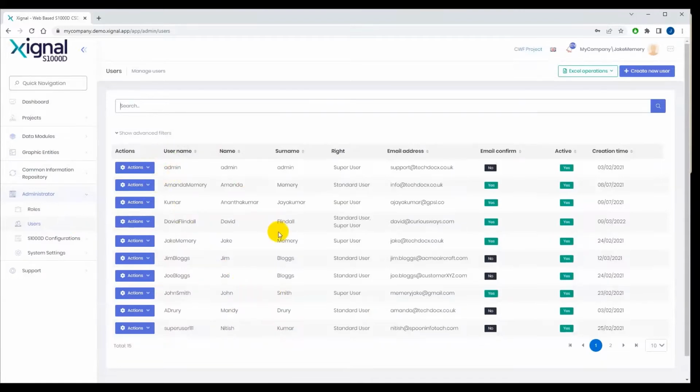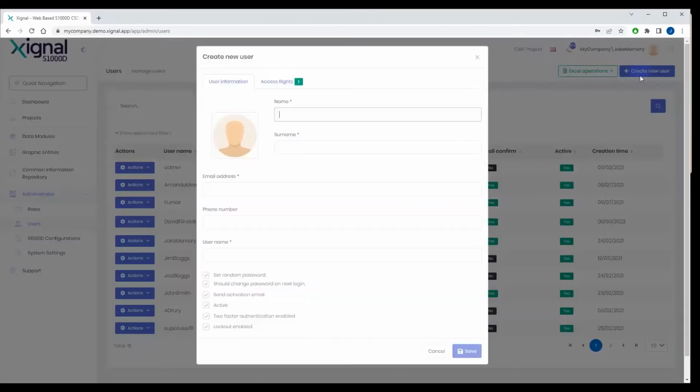So the users page here is literally just a repository of users. We're not actually dictating roles or permissions at this point. This is literally just where we add users to the system. So if I click create new user there, we would just add some fairly standard pieces of information, and when we click save, the system would email the user their credentials for logging in.